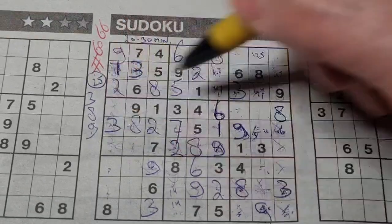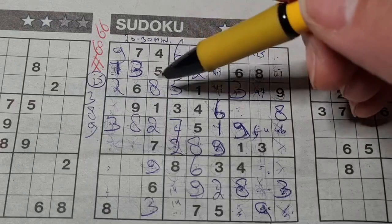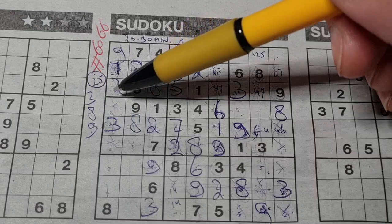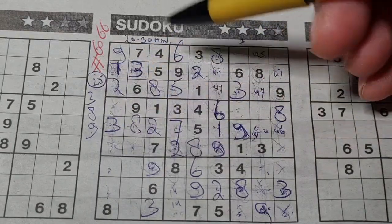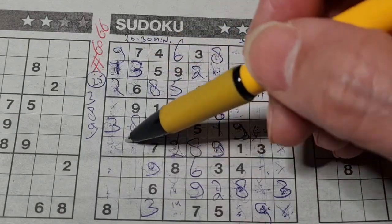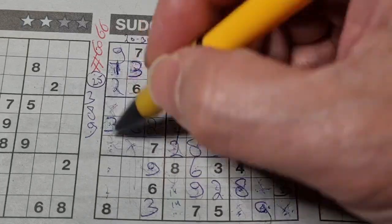Digit number 3, number 9, alright. Four, five, six. 3 missing numbers in this big square. One of the missing numbers is 6. We have a 6 in this column, second column. No 6 there. Here, 6 in this row. No 6 there. The only place left for the 6 should be there.